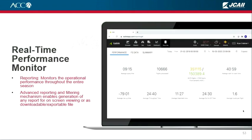Real-time performance monitor, again, by selecting the date range, you can see what is your performance as far as average de-icing time, average lineup time, which is the time an aircraft is scheduled to depart until you've actually finished de-icing it. Shows you how much fluid. So when you're looking at environmental impact, how much fluid is being applied, how much are you recovering, the information is readily available. It'll show you how many flights are being done. So with this information, because we've got KPIs, that allows you to monitor and analyze information to look at improvements through the process.